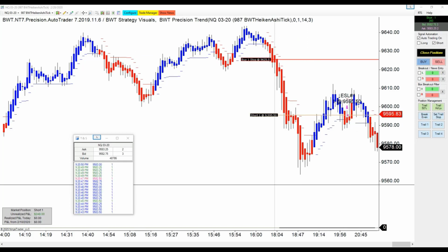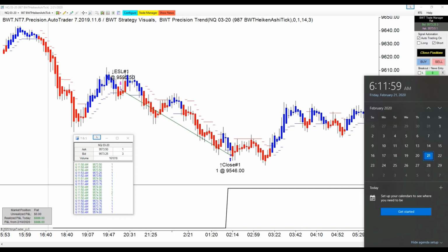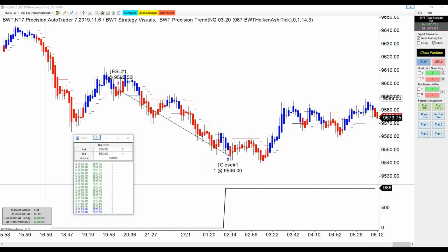Well, the trade is progressing nicely. I'm just going to let the Autotrader manage it for the night, see where we are tomorrow morning. I fully expect the 95.30 area to be tested sometime between now and tomorrow. Well, a bit after 6 a.m., Autotrader hits its target a few hours back, 50 points, closes the trade out.